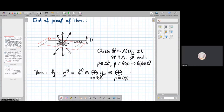in the root subspace corresponding to beta, and you have to add the image of this root vector under theta. Then you get to the root subspace corresponding to the image of beta. And you span the one-dimensional vector space by this sum of two root vectors. So these are the only theta fixed vectors in the Lie algebra of G. So this is the description of the fixed point subalgebra for theta.